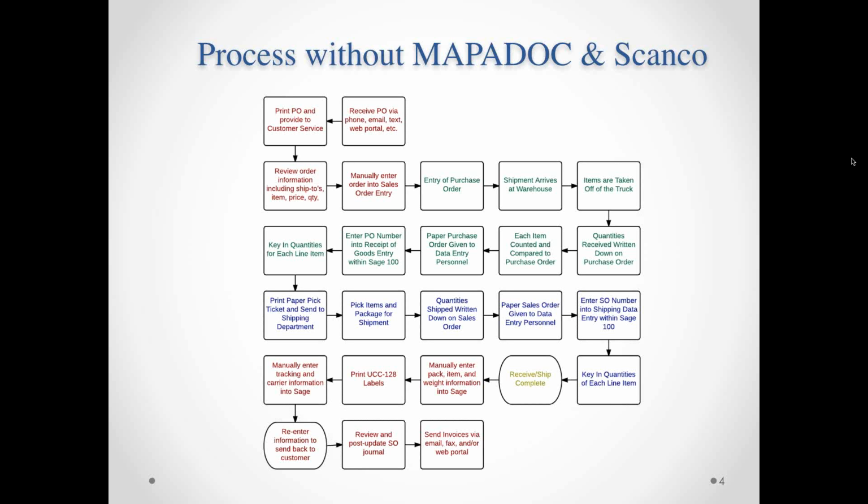We're picking those items off of a manual pick list. The quantities are again written down on paper, then given back to data entry personnel, and then we're entering the sales order into shipping data entry or invoice data entry inside of Sage 100, keying in the quantities, and then we've completed the receive and ship process.